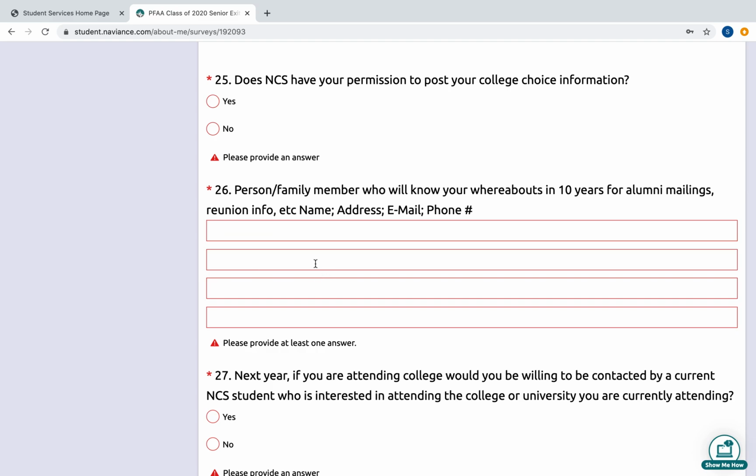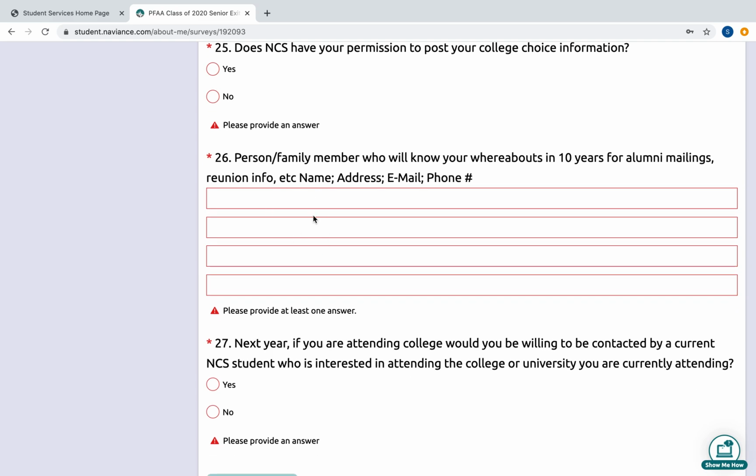And then the next to last question is here. Sometimes in the past, we've had students who wanted to create a 10-year reunion for graduates. So if you can give us a name, an email, or a phone number for somebody who would know where you will be, because you may be all over the place in the next 10 years, but likely maybe it'll be your parent, a grandparent, aunt, uncle. They'll probably be somewhat more stationary.